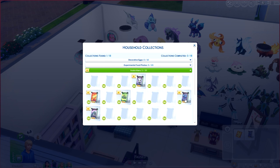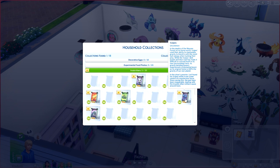Alright. So let's check out ours. In the depths of the Maven Forest on its homeworld, Vulpes used their ability to manipulate gravity and blend in with the violet leaf canopy when hunting their prey. While the Vulpes' dark purple and blue coat has made it difficult to conceal itself in its new surroundings here, its gravity-bending powers experienced a substantial boost, as its original home is 104% the gravity of our own planet.